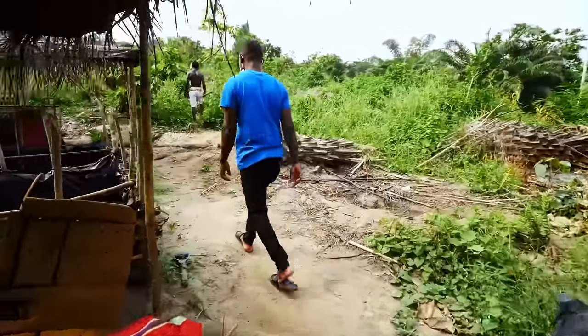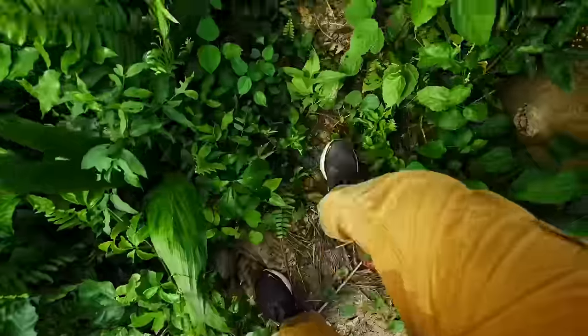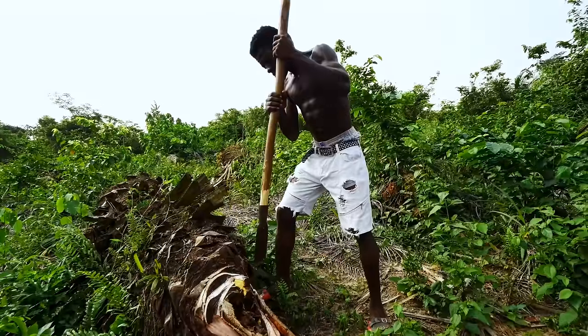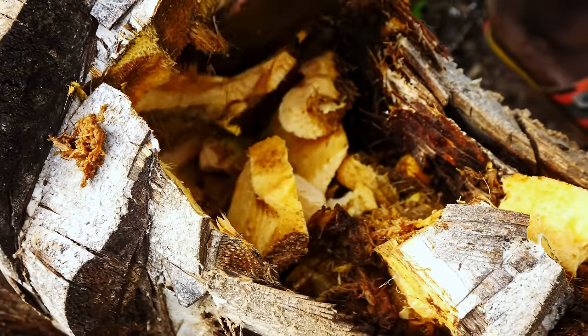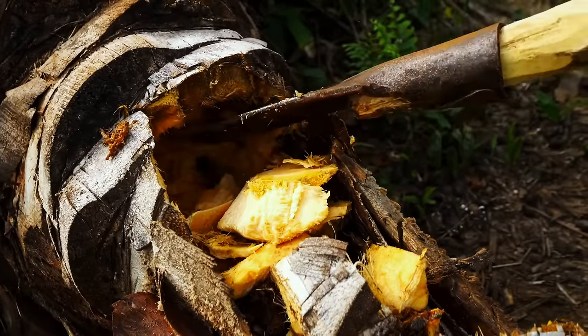So now we're gonna see the worm that he was talking about. Little ones, right? No, they are big. They're big? He's getting deep into the palm trees. Whoa.